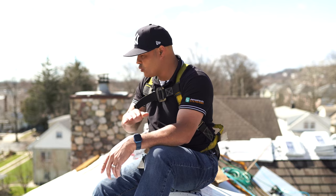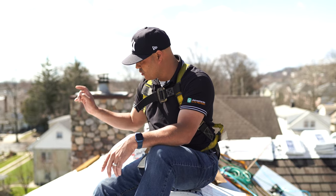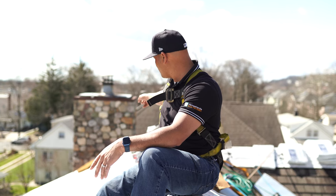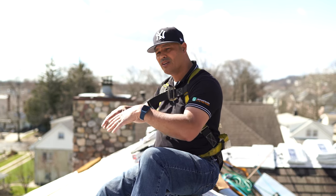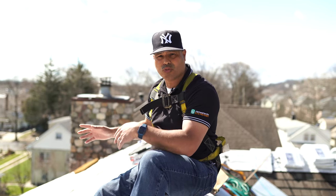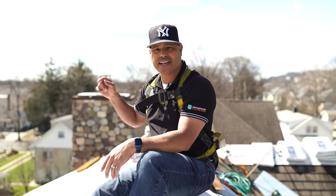So we already installed the ice and water. We installed the tiger paw. And then finally, building a cricket right behind that chimney. We're gonna frame it out, install the plywood on top to divert the water to the right and to the left. Let me show you the guys installing shingles.